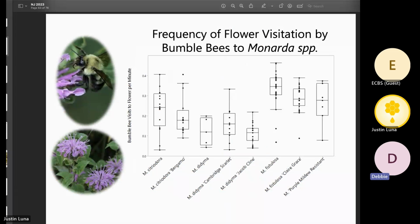And let me just walk you through this slide. On the very bottom, the M stands for Monarda for each of those, because these are all Monarda species. But Monarda citriodora is the straight species. So this is one that is just naturally occurring in nature. Monarda citriodora Bergamo is a cultivar, so it's been bred from Monarda citriodora. Another straight species is Monarda didyma, and you can see that there's two different cultivars off of Monarda didyma: Monarda didyma Cambridge Scarlet, and then Monarda didyma Jacob Cline. Our third straight species is Monarda fistulosa, and then off of Monarda fistulosa is Monarda fistulosa Claire Grace, and then Monarda fistulosa Purple Mildew Resistant. So you can see these were bred off of that straight species for a particular trait.